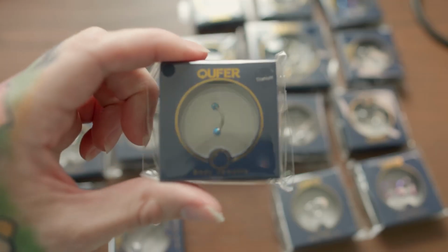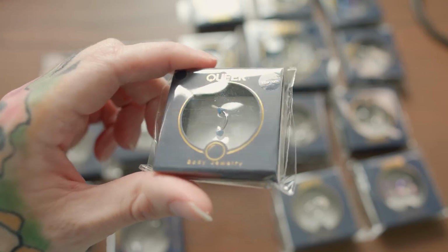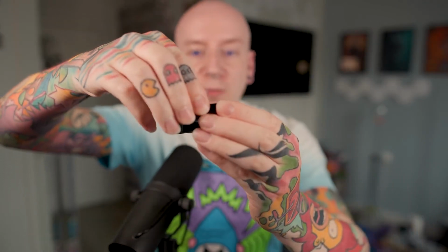Because my rook piercing was being annoying, let's just get that out of the way. For the rook piercing, I've got these two really nice, small, curved barbells. I wanted to make them match, so I've got the same jewelry for both sides. Again, they've come in these really nice little packets. I love them. This is really, really cool packaging. Oh, and it fell down, but it opens up.